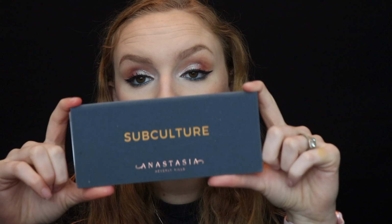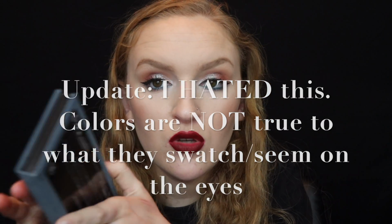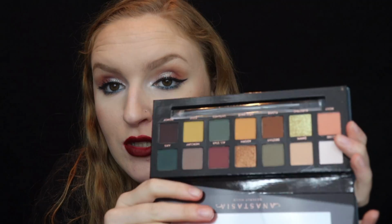It is the Subculture palette, because this has had so much crap talked about it and people need to realize that it's not an eyeshadow palette. It's a pressed pigment. It's labeled as an eyeshadow palette, but the Anastasia rep came in and talked to us about it and it's a pressed pigment. So it's not meant to be used like you just rub your brush in there and rub it on your eyes. Like no, you need to treat it delicately because that's what it was designed to be treated as.